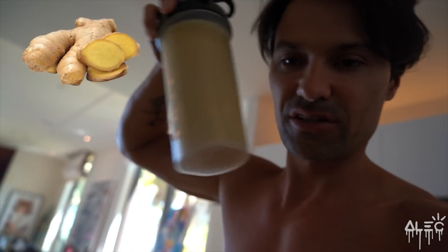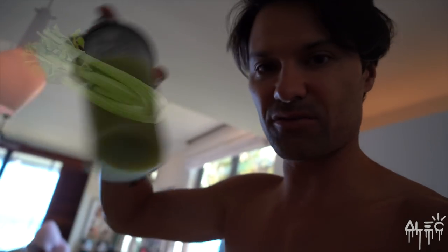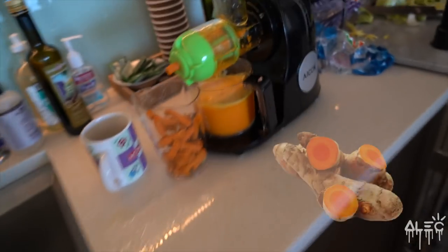This is the ultimate immunity health combo. We have ginger and we have celery juice and then turmeric juice. So all these things are super good for you. We do it every day and I'm gonna show you how we do it. Stay healthy and happy in the club.